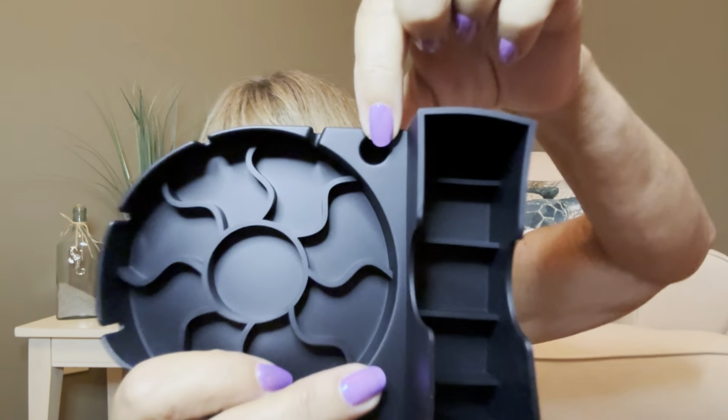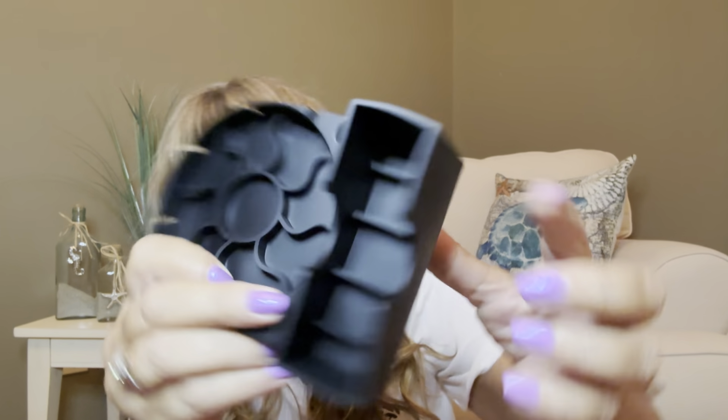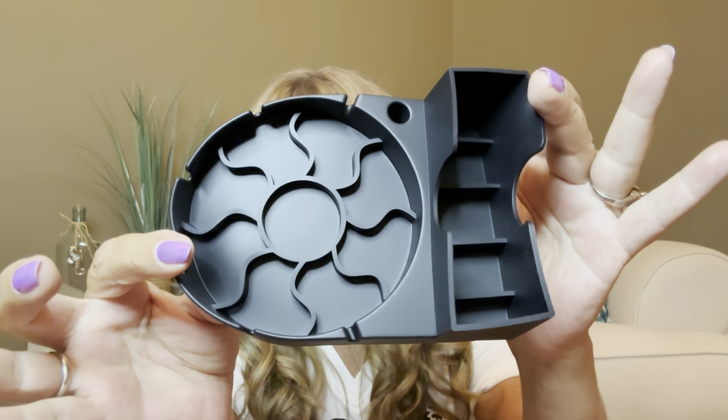There's a little spot right here where you can actually stick your straw in. And then over here is where you're going to put your lid. So you just take this, set it on your counter, put your lid right here, put your cup upside down over here, and then you've got your spot for the straw. Isn't that clever? It came in many different colors.